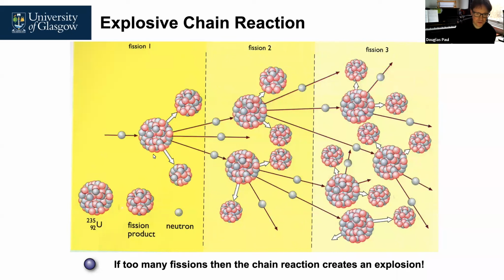Now, in fact, the way all nuclear power stations are run is to be a little bit below that one-to-one chain reaction, because there's always extra neutrons coming naturally from the spontaneous decay of some of these large atoms in the fuel.